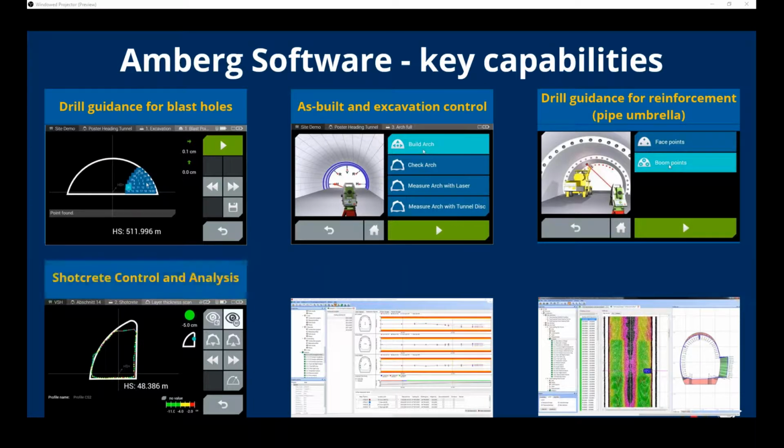Shotcrete control analysis, so this is the last one we have seen. We can use profile measurement or laser scanning to check and document the shotcrete thickness. Again, big advantage are the results in the real time when directly after spraying, a few minutes after, we can check the result before the machine goes away and then document everything in the office.